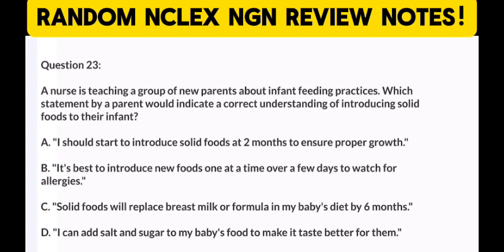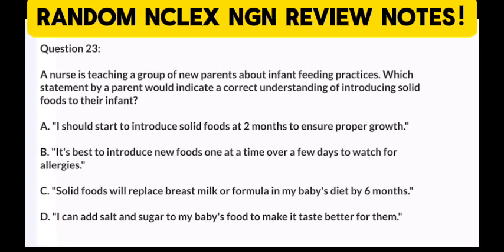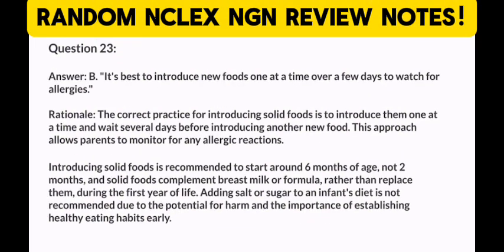Question 23. A nurse is teaching a group of new parents about infant feeding practices. Which statement by a parent would indicate a correct understanding of introducing solid foods to their infant? A. I should start to introduce solid foods at 2 months to ensure proper growth. B. It's best to introduce new foods one at a time over a few days to watch for allergies. C. Solid foods will replace breast milk or formula in my baby's diet by 6 months. D. I can add salt and sugar to my baby's food to make it taste better for them. Answer: B. It's best to introduce new foods one at a time over a few days to watch for allergies.